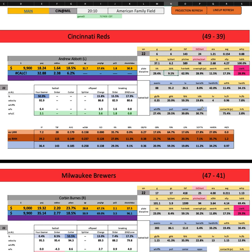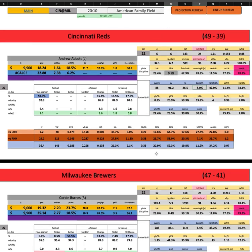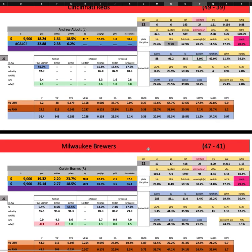He's got a 9% walk rate. It's not horrible. 8% barrel rate. It's fine. But he will eventually give up some production, and you're just going to have to start taking shots on him.